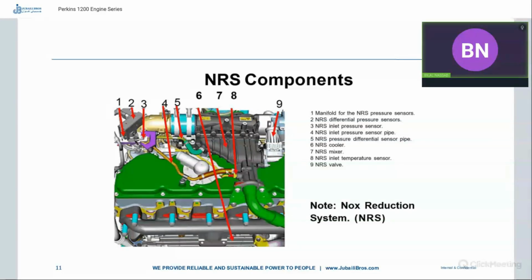Exhaust gases are going through this pipe to this sensor in here, which is number 2. They call it the differential pressure sensor. And there's another sensor. If you follow this hose as well, it goes to another pressure sensor, which we call the inlet pressure sensor, number 3.